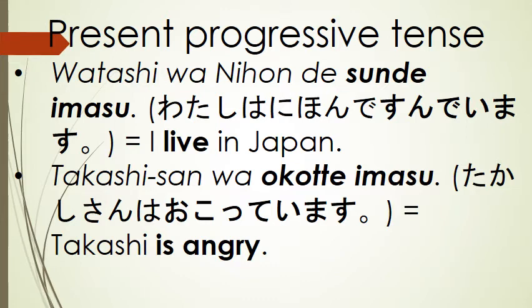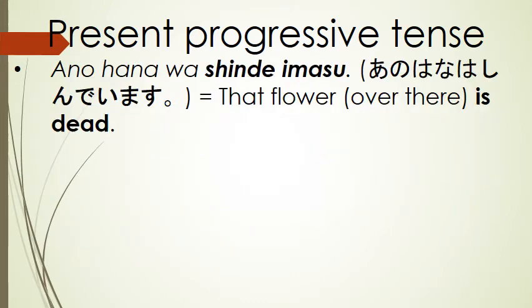For example, you'll remember okoru means to get angry. Well, if I said, Takashi-san wa okotte imasu, that would not mean Takashi is getting angry. That would mean Takashi is angry. You'll remember in the last lesson, we learned that shinu means to die. Well, if I were to say, Ano hana wa shinde imasu, that would not mean that flower is dying. It would mean that flower over there is dead. In other words, it is in a present continuous state of being dead, not in the process of dying.